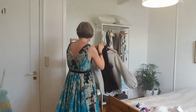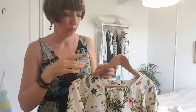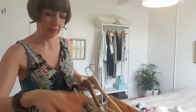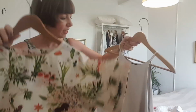Anyway, on to the next ones. And I've hung them up here today just so I can show you, but these will just be going back into my wardrobe with my usual hangers. These are a bit clunky, but those are the hangers that we keep here for guests. Right, and I've also got makeup and jewellery to show you, but I'll make it as fast as possible. A really nice summery top with nice colours.